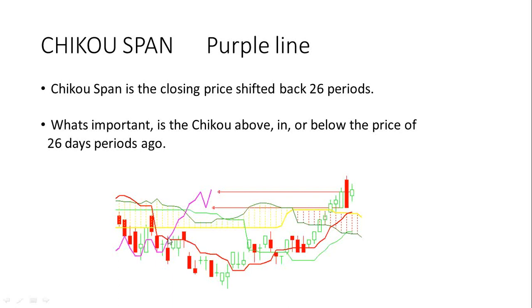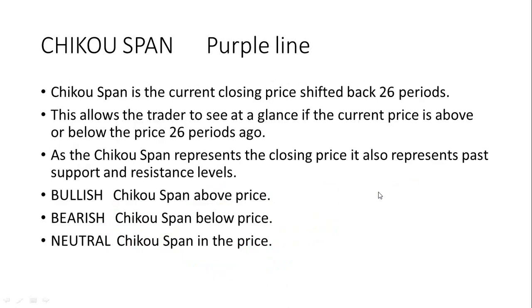So when the CHIKOU span comes out of price, this is where it starts to get interesting. This is our first observation, our first bullish observation of ICHIMOKU. So it is simply the closing price set back 26 periods. CHIKOU span is a current closing price shifted back 26 periods, allows the trader to see at a glance if the current price is above or below the price 26 periods ago. So it's bullish if the CHIKOU span is above the price, it's bearish if the CHIKOU span is below the price, and it's neutral if the CHIKOU span is in the price.